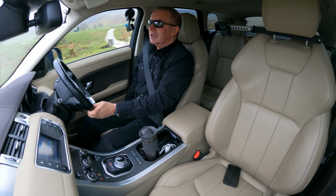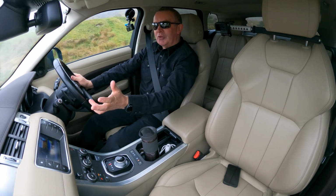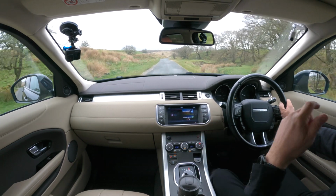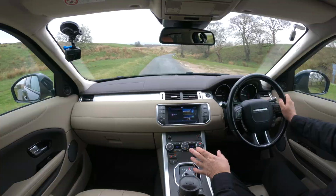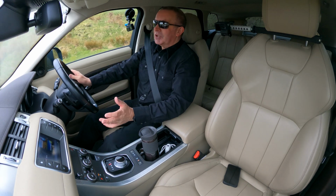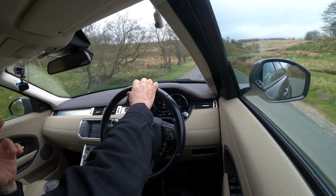I mean, it's electric seats, and if I put this seat all the way back like that, even that's a stretch for me, and I sit quite a long way back. We've got heated seats, heated front screen, the rotary gear selector, which I like. It's got a great sound system, Bluetooth hands-free.